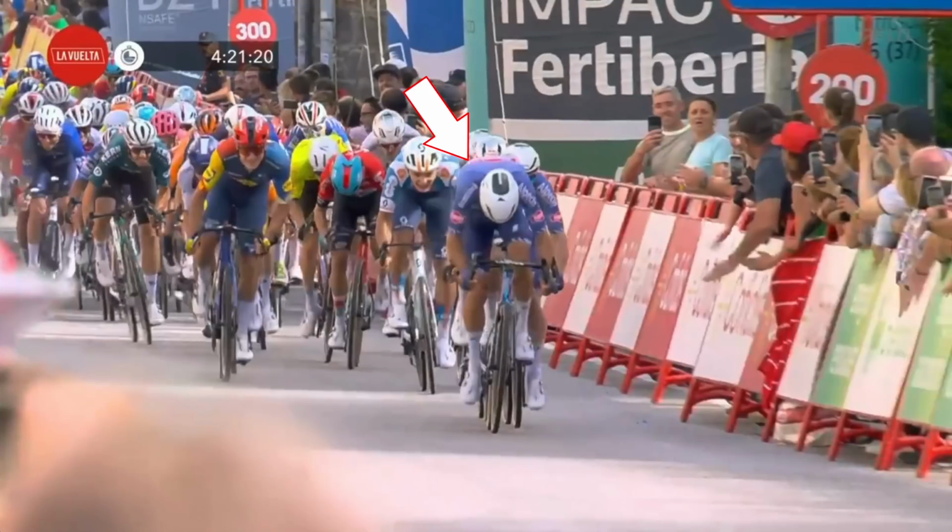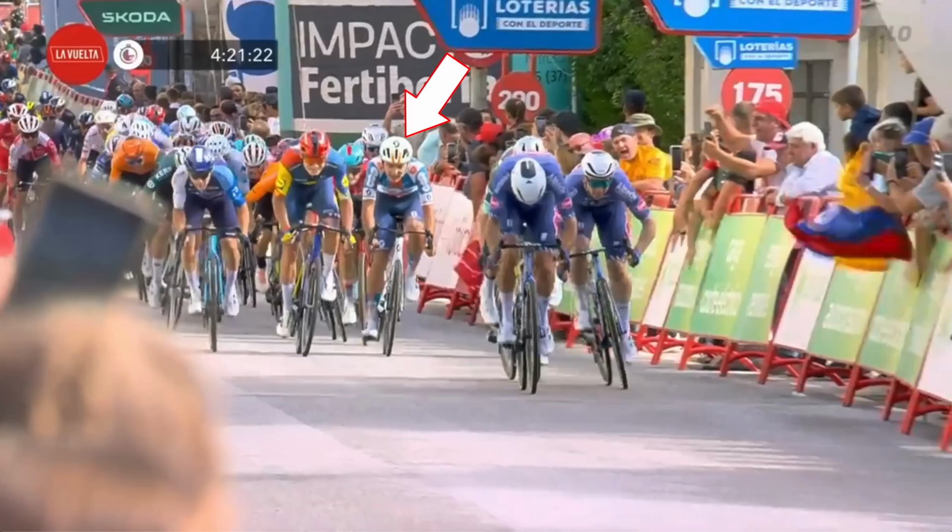Now we're 300 meters to go. Edward Planckaert is throwing in his big last acceleration here for Caden Groves. He starts coming up to about 200 meters to go. We look at Pavel Bittner from DSM. He starts to blow. His head drops, and the gap starts to open up to Wout van Aert. But Wout van Aert's got someone in front of him called Caden Groves who's sitting second wheel on Ed Planckaert's wheel. And we're coming in 200 meters to go.